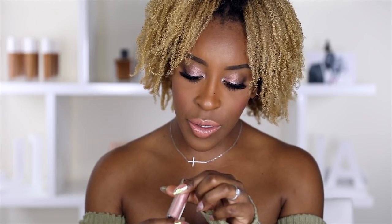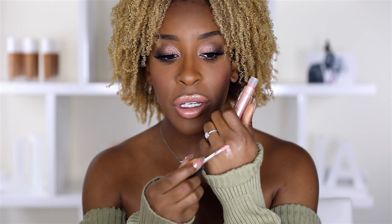Another gloss that I got is Under the Sheets. This is their lip gloss formula. And this one's more of a pearl. This is more like a champagne pink. It's pretty light, but I definitely would see myself wearing a color like, oh, that's so pretty. All that shine. How do they get, MAC? I don't know what the hell they're doing over there. I don't know how they got all that shine packed in there, but that was a gorgeous color.